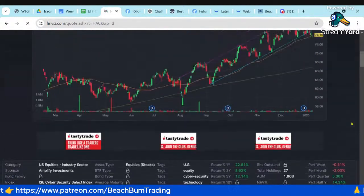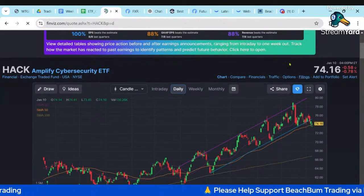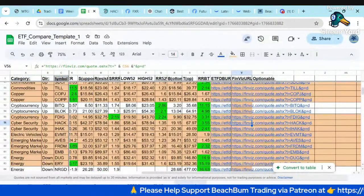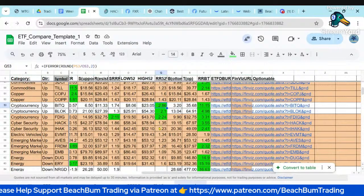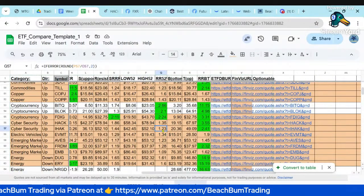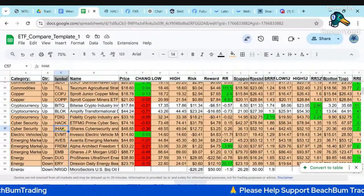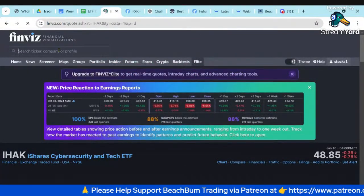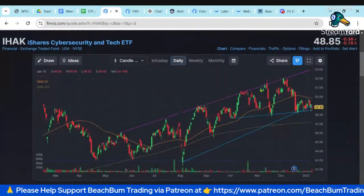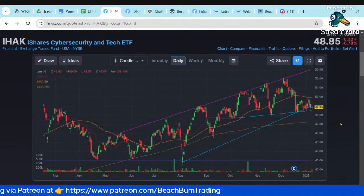So if you think that trend in cybersecurity is going to resume, HACK or IHAK. You can pick whichever one has the best risk reward profile. Looks like, again, let's see, HACK's a little better than IHAK. Top to bottom, HACK's a little better than IHAK. Looks like HACK could perform, but IHAK's holding up possibly a little bit better.